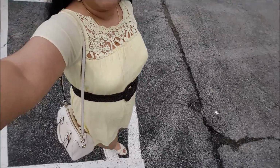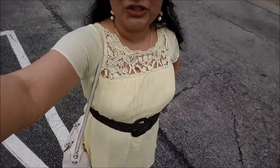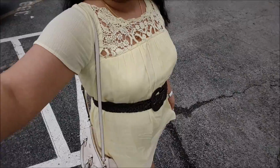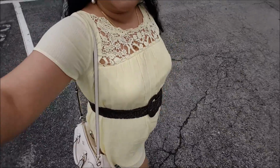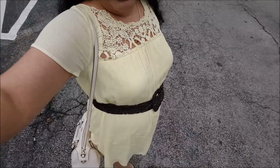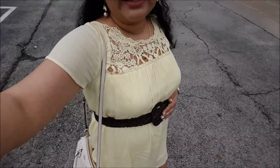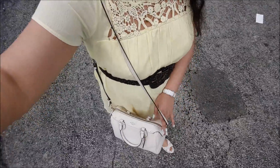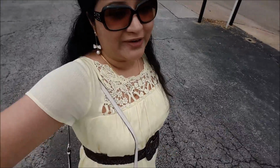And if you want to see, this is my dress for today. It's a very flowy kind of dress, lemon yellow. I love the color, and I put on a belt over it. And my bag is the same bag I showed you earlier. Everything else is the same because I like to travel light, so I try to reuse every piece I have.